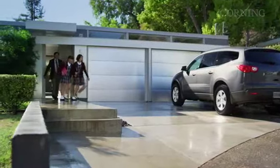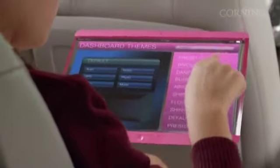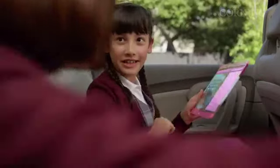Ah, looks like we're off to school. Excellent. Let's catch a ride, shall we? This is Sarah, Amy's sister. Her tablet is just like Amy's. It's her primary computing device too. Uh-oh, this looks like mischief.